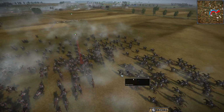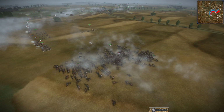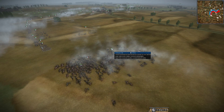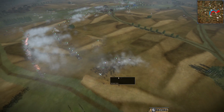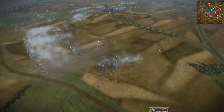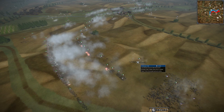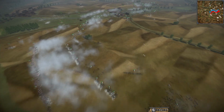And I'm assuming they are new to the game because they're just suiciding their cav directly without even trying to flank this Cuirassier unit. You don't just throw them head in. You could have charged the one around and go for the flank. It definitely would have been better. You can see Davout has its general nearby to inspire his men.